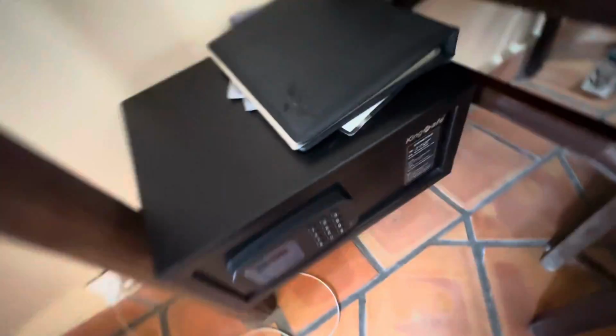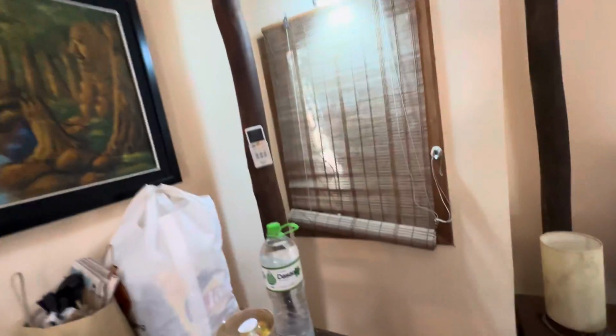This one, safe, table, chair, and one more window. This one. Lamp, again wooden logs, lantern lights, and then one bed. This is quite comfy.